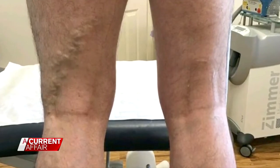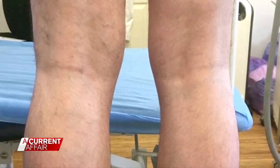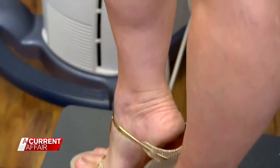Timothy underwent the laser procedure last year and claims the result was immediate. My legs look fantastic now. It's like I've never had varicose veins before. I had my final examination on the weekend and the doctor pulled out the photos and we were both quite shocked at how much it had improved. So your veins are looking much better and the black veins have actually disappeared.